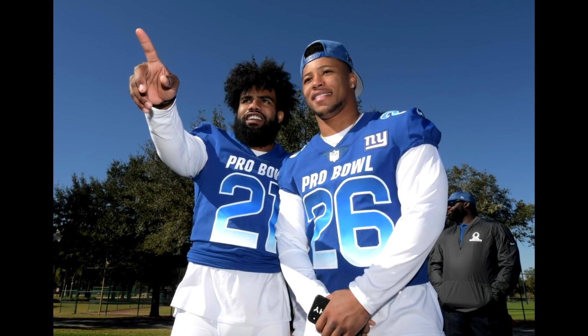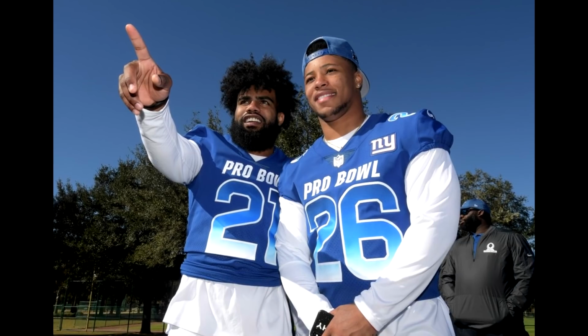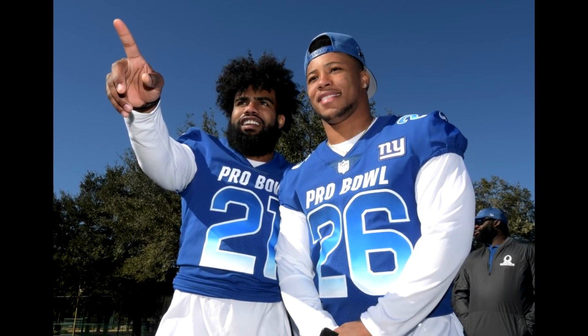Now recently we combined all the quarterbacks in every division into one player and it got some great feedback. So now we're gonna do the running backs.